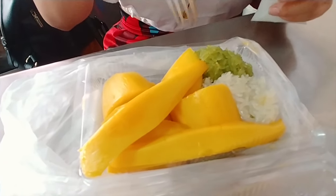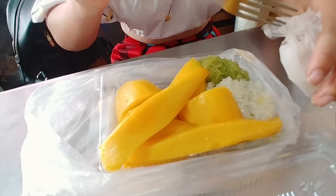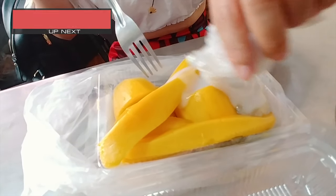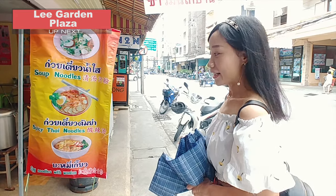Two colors, you say, the white color and the green color. Previously, I only tried the white color rice. This is the coconut water juice. So I cover it. I got to try the spicy noodle.